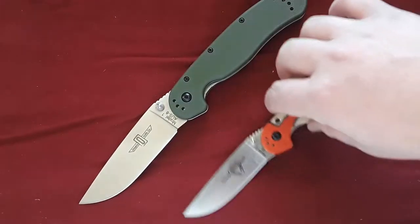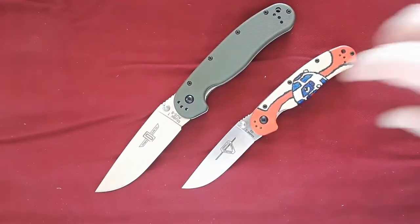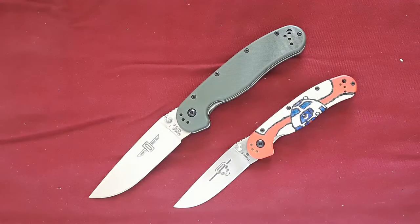Today we've got a little bit of a different video. Today I want to talk about two knives that everyone in the knife world knows about: the Ontario Rat 1 and 2. Everyone knows about these knives. In my videos, I use them as size comparisons.